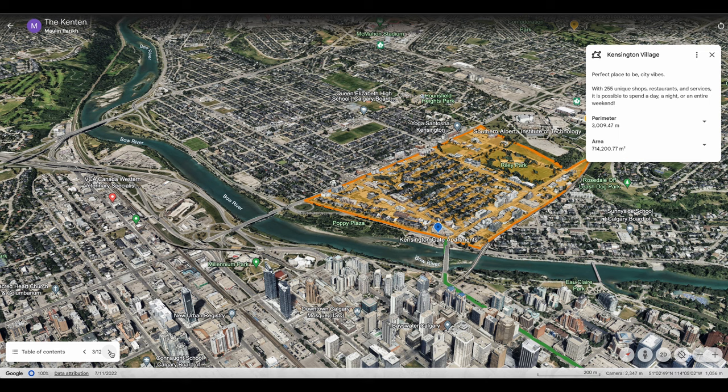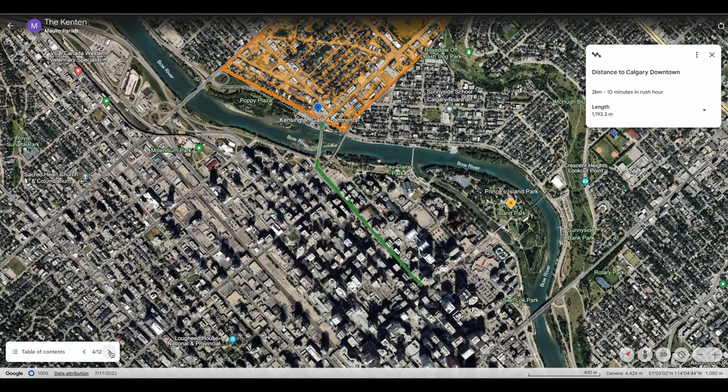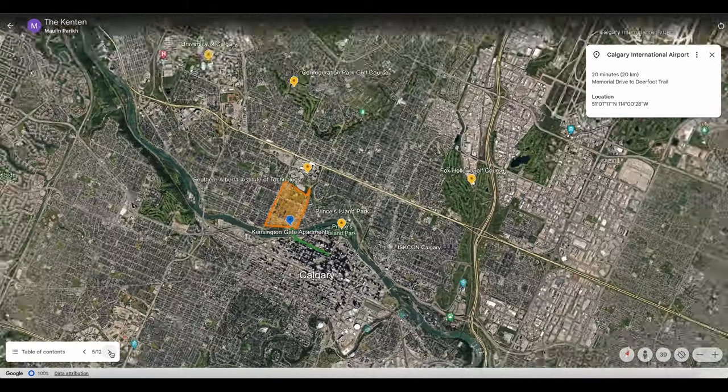Now, if you're like me, you love to explore cities, and I want to know how far I'm away from the downtown core. This aerial gives us a great view that you're just 2 kilometers away. The downtown core varies in terms of proximity, but you're anywhere between 10 to a maximum of 15 minutes in downtown rush hour to get there. You could either drive down there or take an Uber or Lyft, and you're right over there.